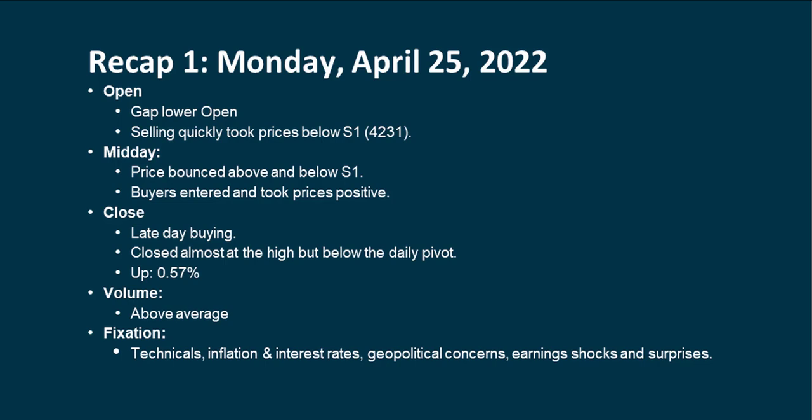But we did have a gap lower right at the open. Things started out, at least at the beginning, it looked like, okay, we had Thursday and then a Friday, and it looked like we were just going to pick up again with Monday and just start going lower. And for a lot of the day, that's what happened. Well, we eventually found some support and were able to bounce up off of that.